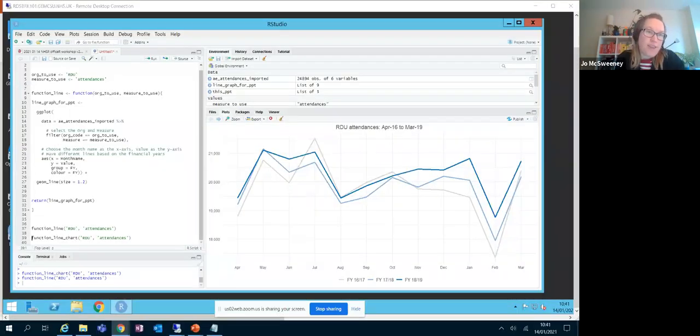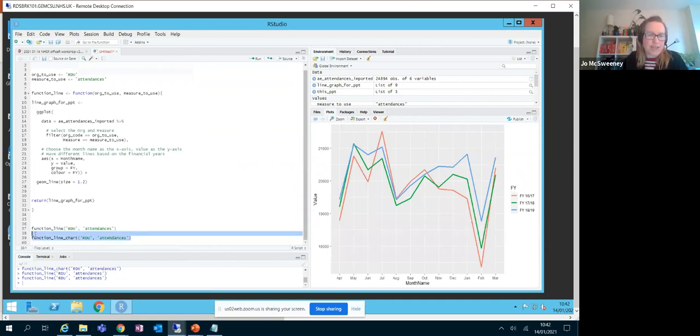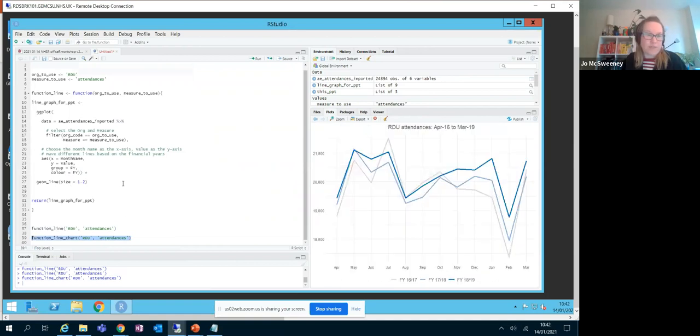Questions. The slides for me are really based around what my role really is, and what I need to do for my role, and that is the customers want the same type of graph repeated for lots and lots of different organizations. Instead of actually having to copy in the code, the nice thing is having a function will allow me to quite literally chuck any organization and measure in there and spit out the graph. Oh, sorry, I'll do the nicer one in there. Spit out the graph for attendances, also do it for admissions as well.